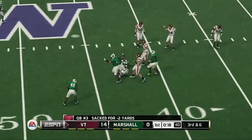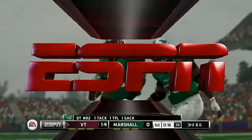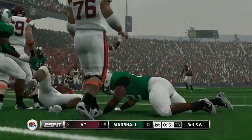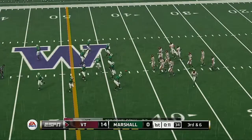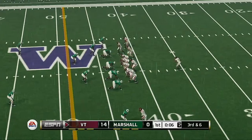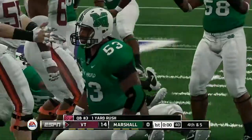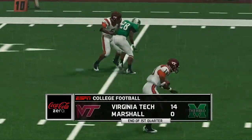He scrambled. They bring the quarterback down. Sometimes it's just a relentless pass rush that results in a sack. That's what happened there. Now he tries to buy some time. Tackle around the 44-yard line. There are three quarters remaining. Virginia Tech's lead is 2 touchdowns.